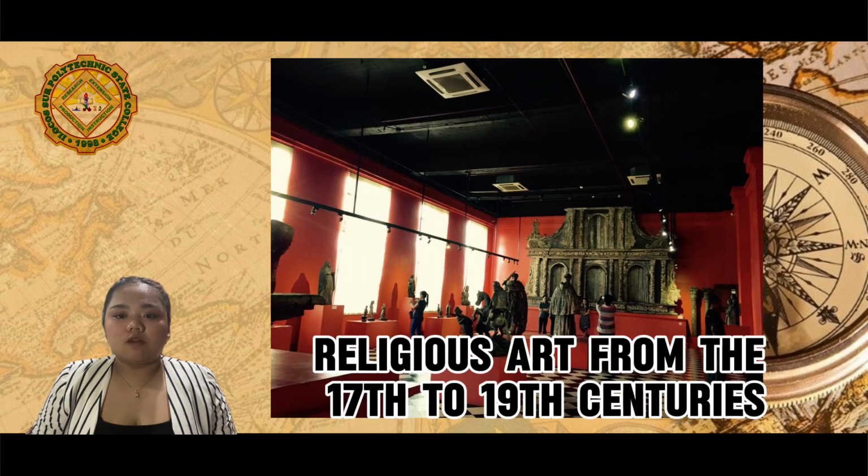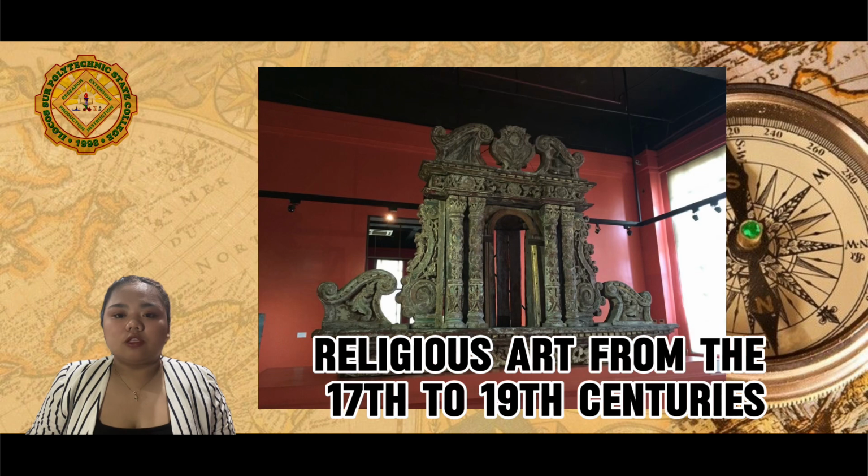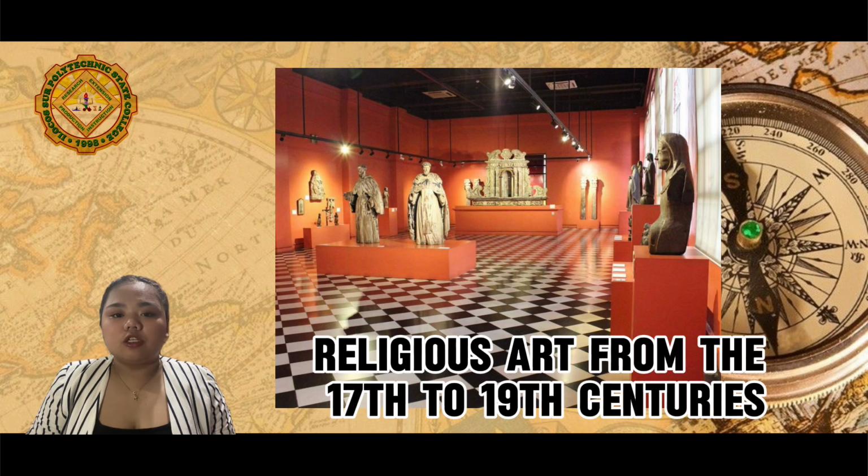Religious art from the 17th to 19th centuries. Christian theme art in the Philippines was prevalent in the 17th to 19th centuries when parts of the country were under Spanish colonial rule. Many of these religious images were carved wooden santos and reliefs and paintings of the Virgin Mary and Jesus Christ made by unknown artists. This gallery also features a national cultural treasure, a retablo from the Church of San Nicolas de Tolentino in Dimiao, Bohol.